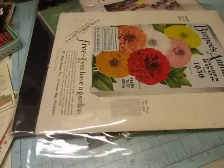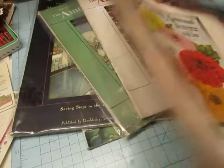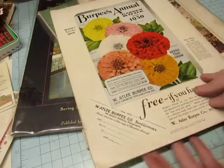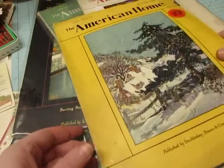Look at that pretty Burpee's annual garden book on the back. So it looks like these don't have any color in them except for the covers. That's pretty.